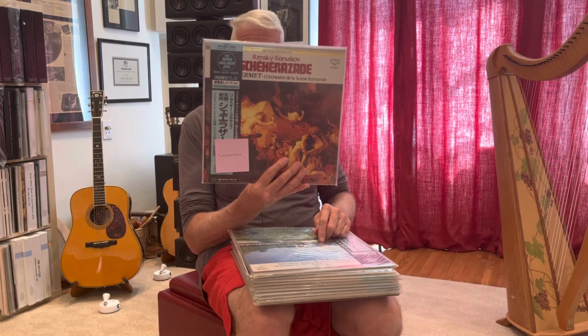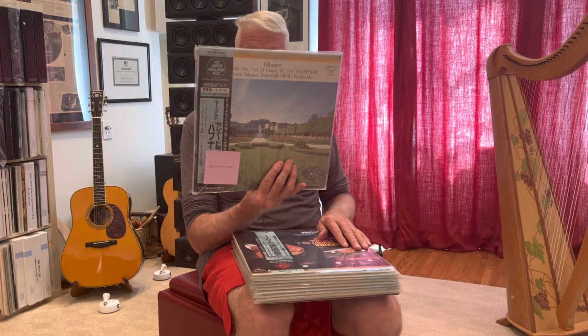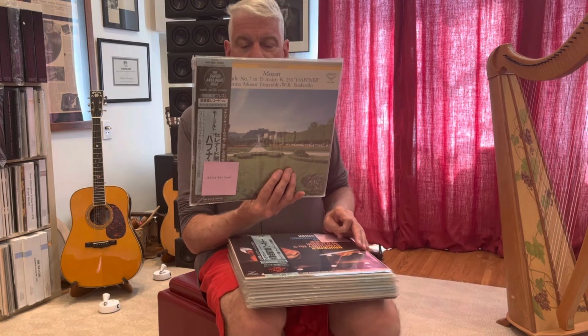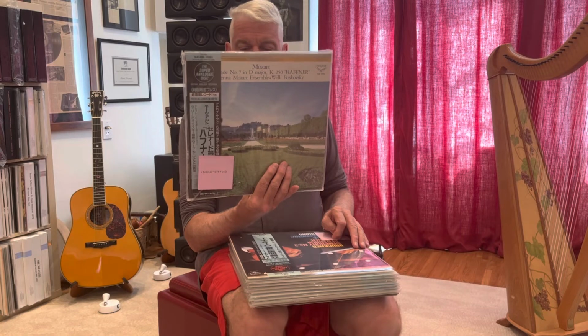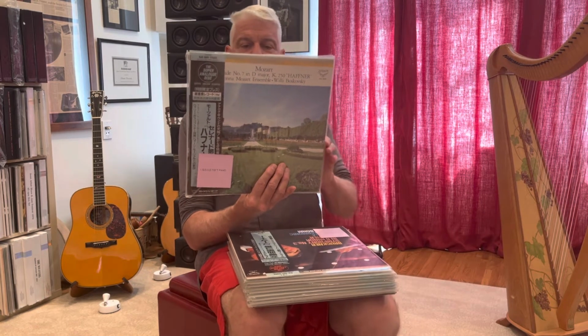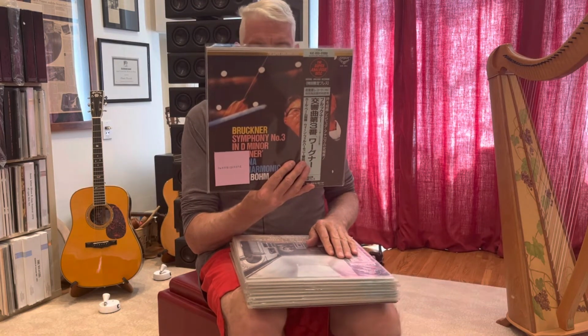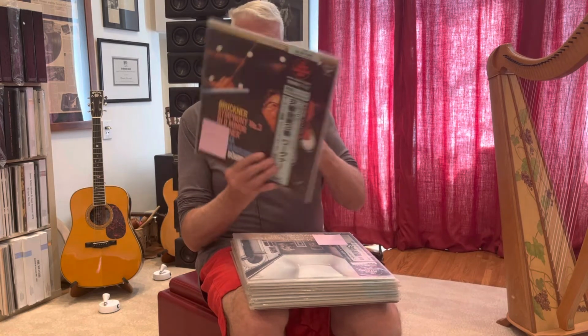Scheherazade, of course, famous performance, Ansermet and the Swiss Romande. This is a big Ansermet week, it looks like. And then we've got Mozart Serenade number 7 called the Haffner. And that's the Vienna Mozart Ensemble with Willi Boskovsky and Alfred Staar solo on violin. So there you go. Sealed. Bruckner number 3 in D minor, and this with Karl Böhm and the Vienna Philharmonic, sealed.